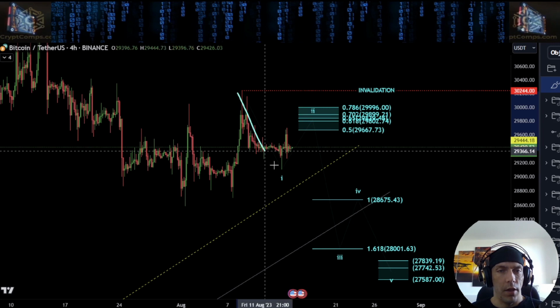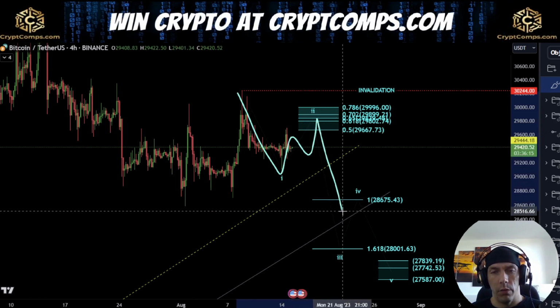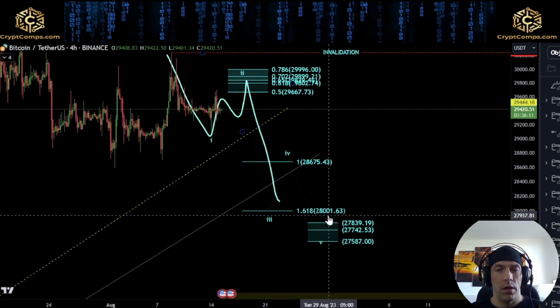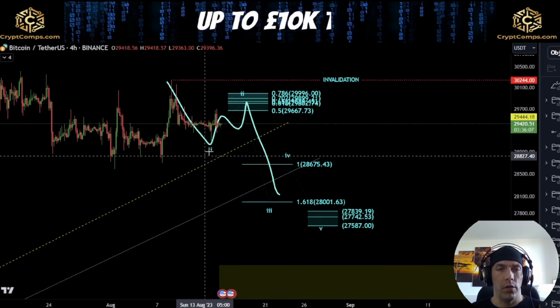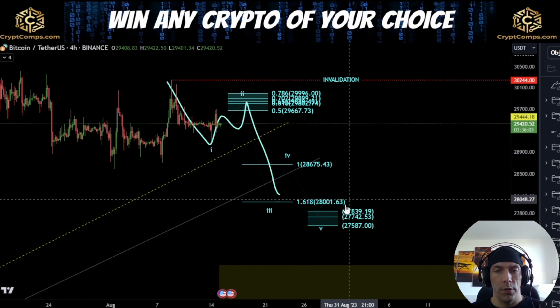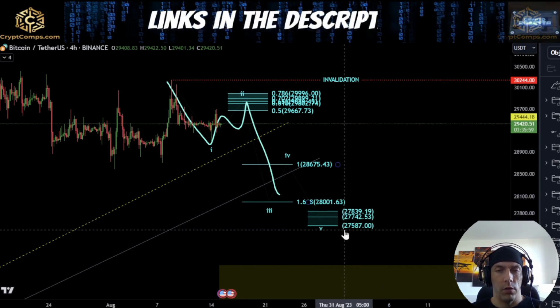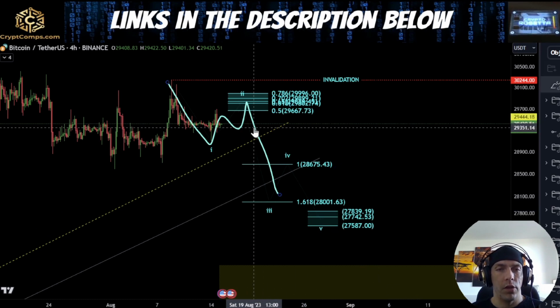Now, what we'd say here is that we'd be looking for 5 waves down, 3 waves up, and then another 5 waves down. If this 5-wave move to the downside crosses this $28,000, this would then align with the idea of this extending out, where this becomes 1, 2, 3, 4, and 5. And then what we could see is price could look to finish somewhere in this zone of this 27,839 to this 27,587 if we don't get extension within the wave.